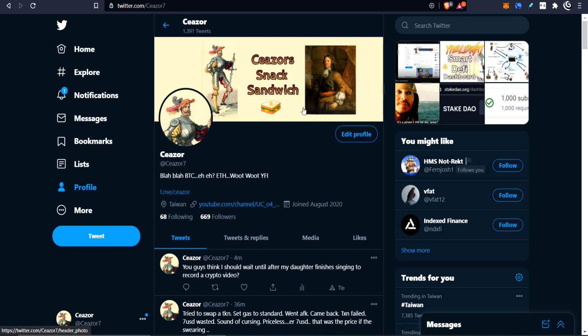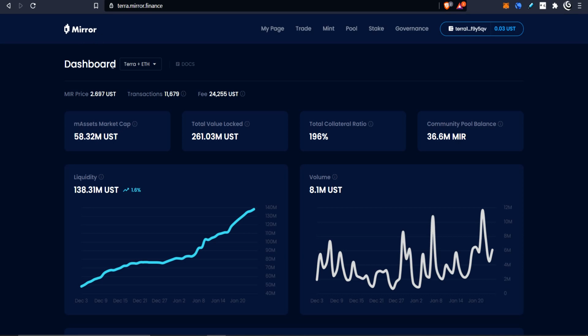Today we're on Ethereum. We're on Mainnet Smart Chain. Sorry again, we're on Terra. That's right, we're on 3 blockchains today. Okay, we're taking a look at a project called the Mirror Protocol. Let's swing over there. This is the main Mirror dashboard.